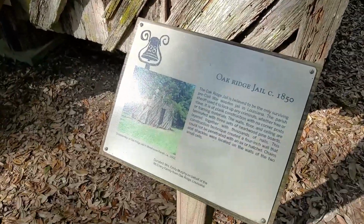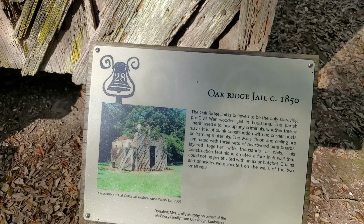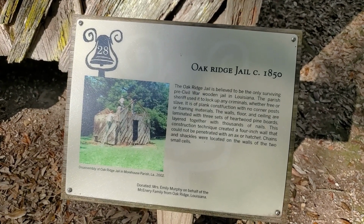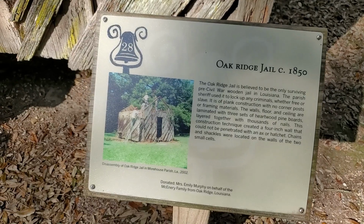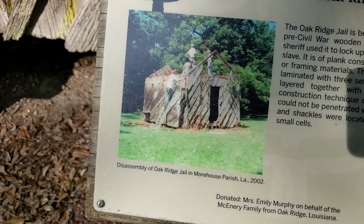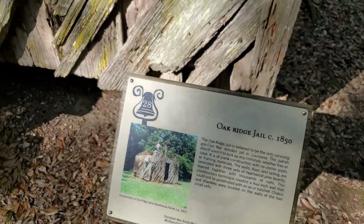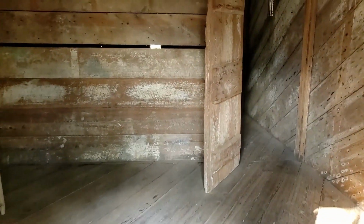Oh, this is a jail. This is cool. Circa 1850. That's them disassembling it in 2002, I guess to transport it. Let's go take a look at this. That's 4-inch thick walls for the imprisoned, if you want to call it that.